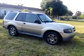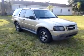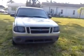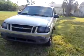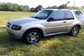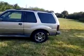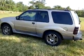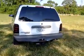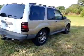Hey YouTube, Cape Calcutta. It's my 2003 Ford Explorer Sport XLS, V6 4.0 liter, 5-speed. It's the last year of the two-door model. I believe it's the last year of the standard transmission in the Ford Explorer. It also has a straight axle, live axle, instead of an independent rear end.